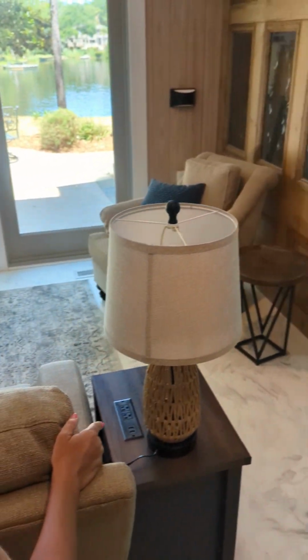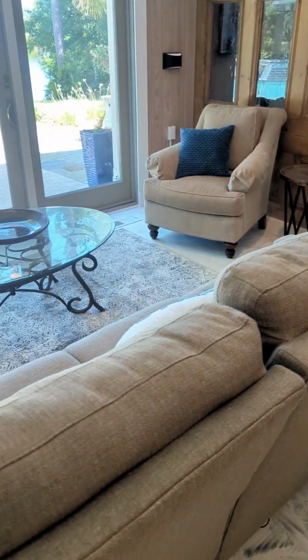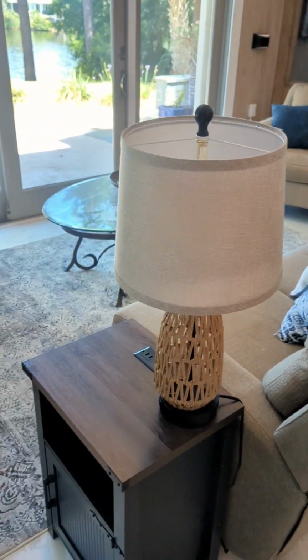And the end tables here also have capability for plugging in, which I know is super awesome when you're charging all your devices.